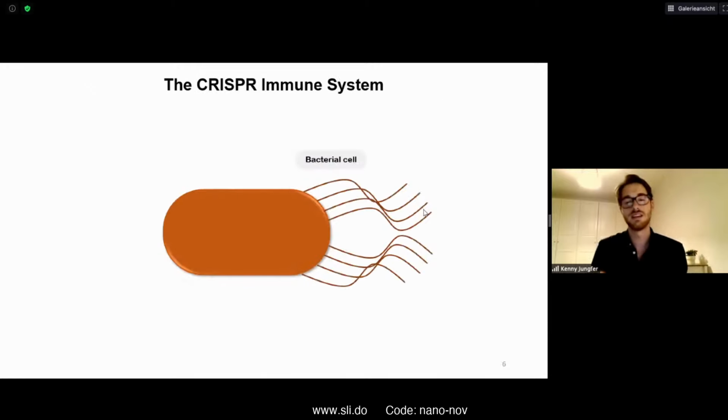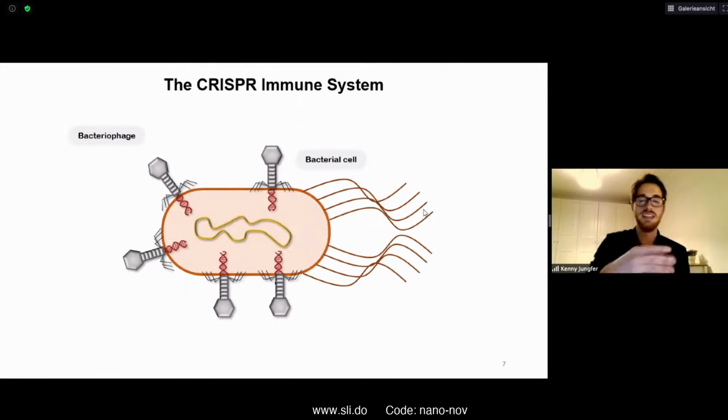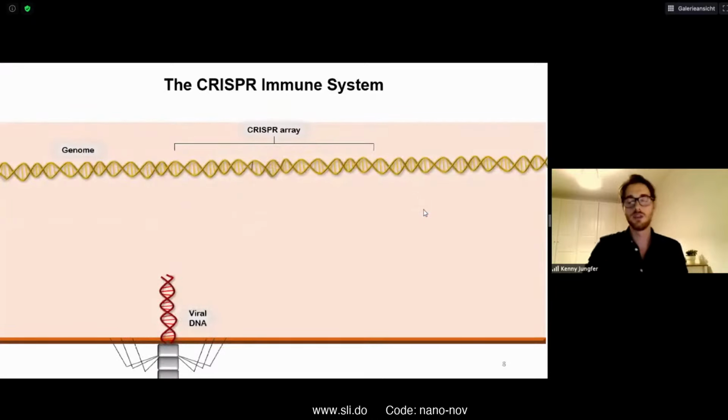Bacterial cells are constantly under attack by small viruses called bacteriophages. These bacteriophages attach to the bacterial cell and inject their DNA, harboring the replication machinery of the bacterium in order to replicate itself. That eventually leads to the death of the bacterial cell. But to defend itself, the genome of the bacterium contains the so-called CRISPR array, which you can imagine kind of like a memory of previous viral attacks.